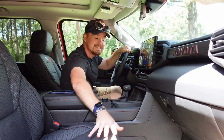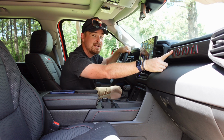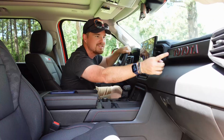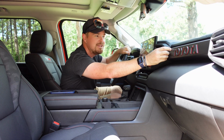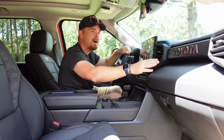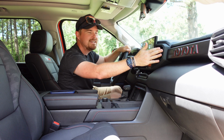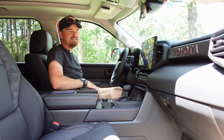I would say it is the same seating material, and we'll get into that in just a moment. The TRD Pro model gets Toyota spelled out here, just so they don't forget what they are riding in. You get this nice texture right here behind it. Very cool. Two very prominent air conditioning vents right there as well. And then moving to the seats.